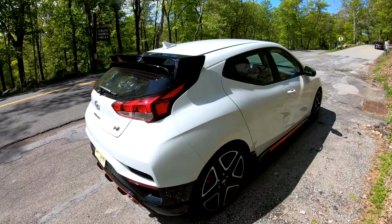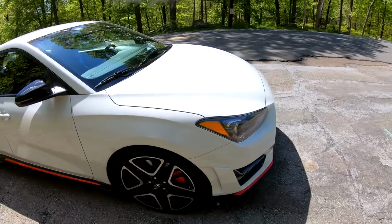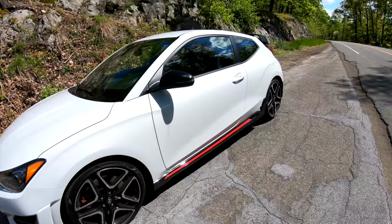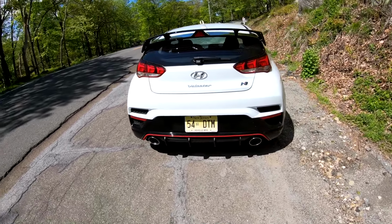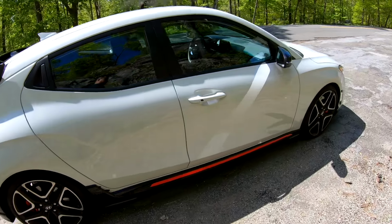The Veloster N has a 2-liter turbo engine, it has the multi-link rear setup, it has better brakes, so it's making more power, better handling. It's just a much better car overall than the Volkswagen GTI. If you believe otherwise, please let me know in the comments below. So if you're looking for a GTI killer, by all means, go with the Veloster N.